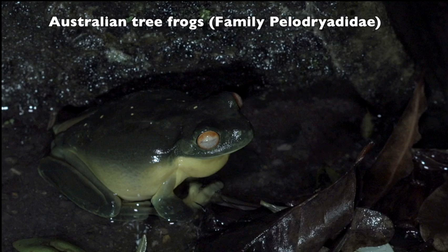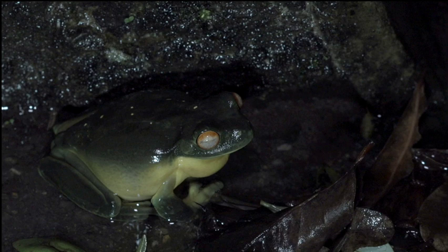Most Australian tree frogs are delicate frogs with sticky toes, like most of those in the Northern Hemisphere and in South America. But molecular studies show that Australian species are more closely related to South American species, and it is likely they reached Australia in prehistoric times via Antarctica.